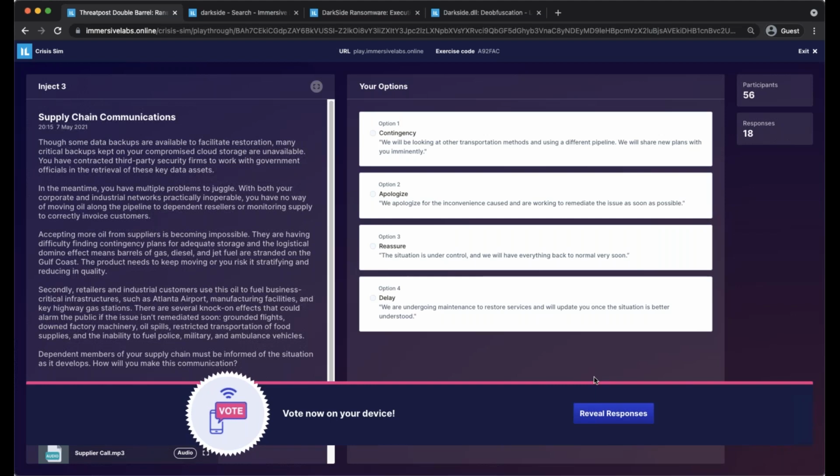Now, it might not be as catastrophic as this situation, but a pipeline leak or a threat to the pipeline from terrorism activity or whatever, they will have an incident response plan crafted for this. So I, as the executive of this business, will feel very comfortable because I'm well rehearsed in these decisions. I suspect that contingency, so maintain supply, will be the number one choice.